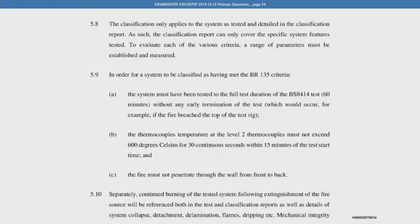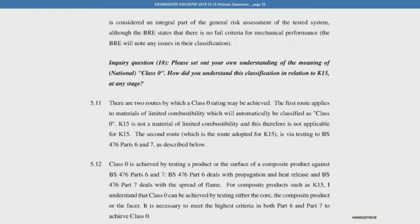And then you've also got at 5.10 below that, you say separately, continued burning of the tested system following extinguishment of the fire source will be referenced both in the test and classification reports, as well as details of system collapse, detachment, delamination, flames, dripping, etc. And you say mechanical integrity is considered an integral part of the general risk assessment. So we've got that in your statement as well.